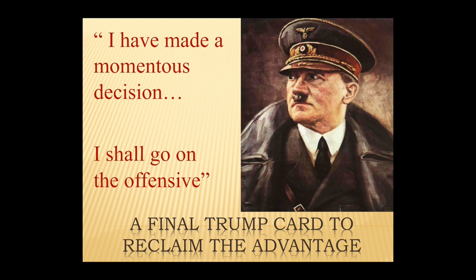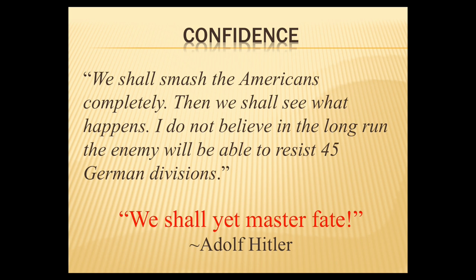And thus, this piercing or this fighting against the Americans was the final trump card to regain the advantage. And it was a strategy, a darn good strategy. Confidence was never lost for the Führer.